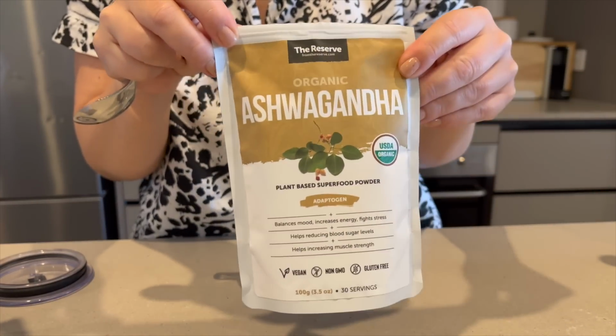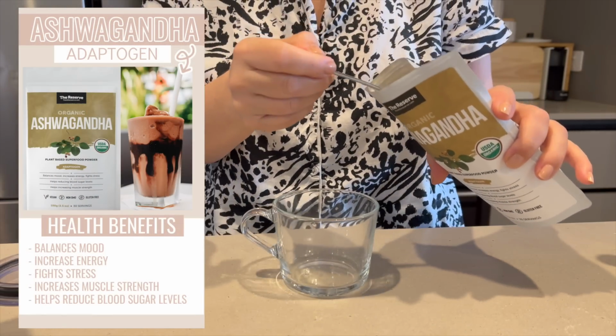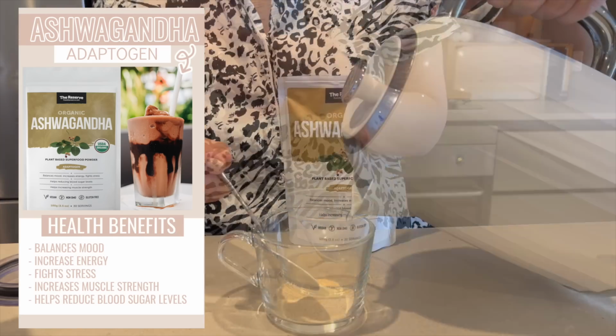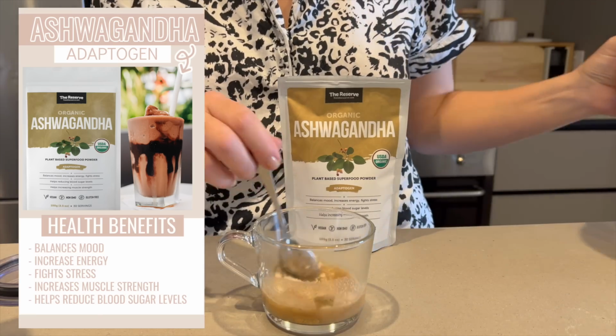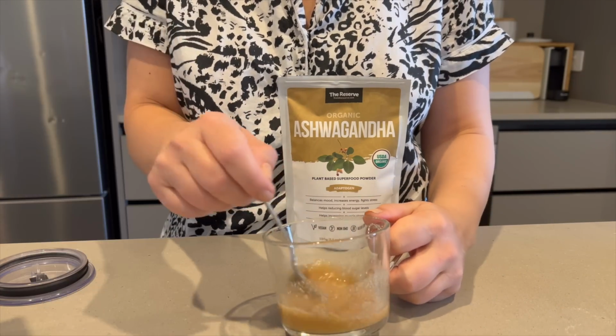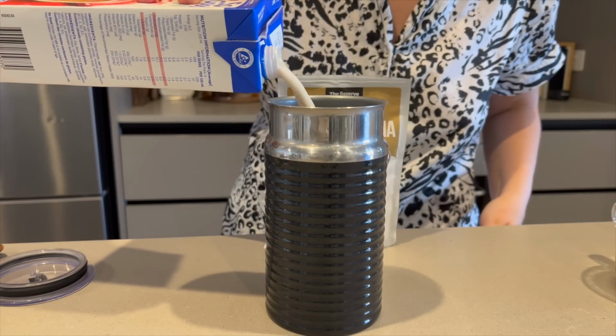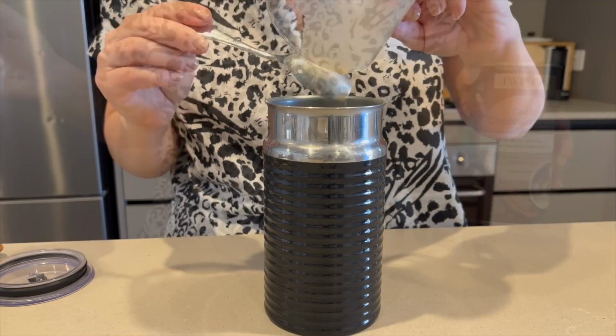Now, I've tried making this recipe a couple of different ways, and I think that the absolute best way is to get some hot water from the kettle and just mix it with the ashwagandha, make a bit of a paste, and then put that paste with the hot chocolate and your milk of your choice and mix it up in the Aerolatte or your milk frother. It definitely makes the best consistency.